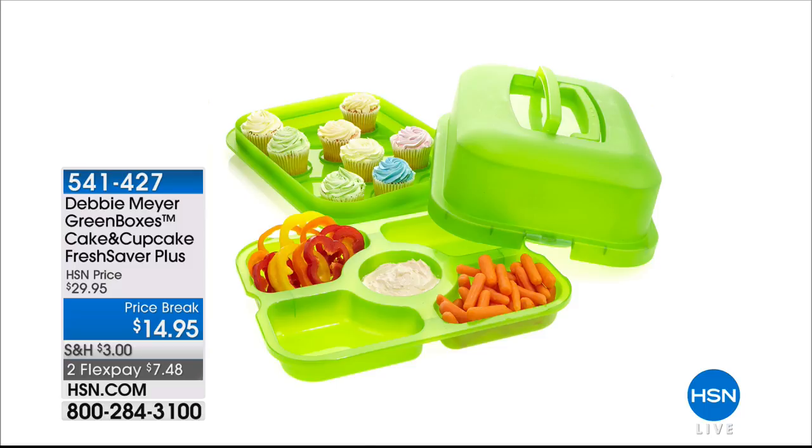Also, this is awesome, and I've never seen this before, isn't this interesting? To go along with our cake cutter, you've got to tote your cakes around with you. We have a Cake and Cupcake Fresh Saver Plus, so we've got a double system. It's a price break of $14.95. Normally it's almost $30, about half off. And it's on 2 Flex Pay.